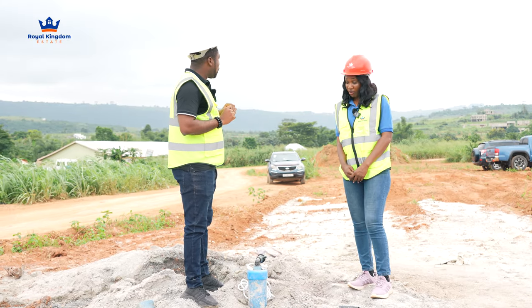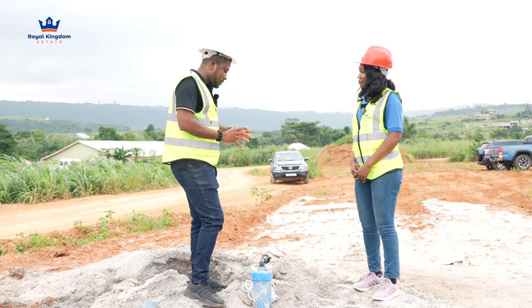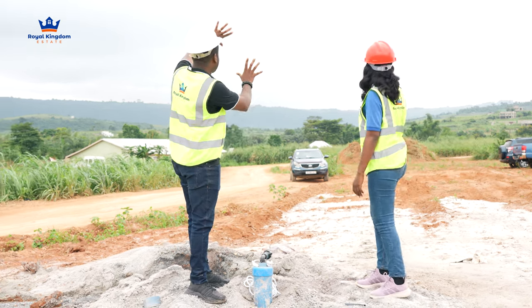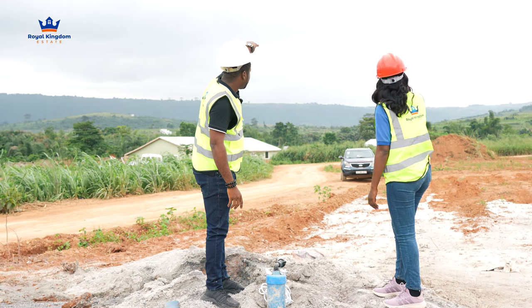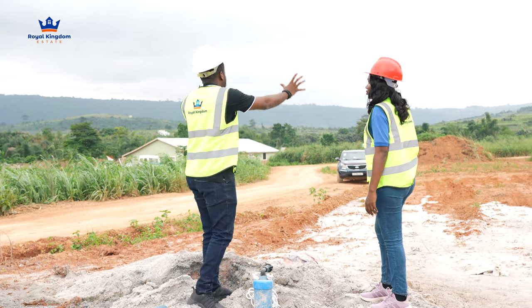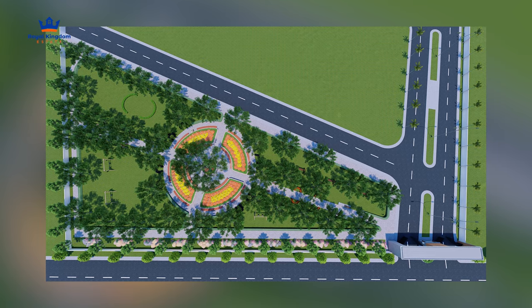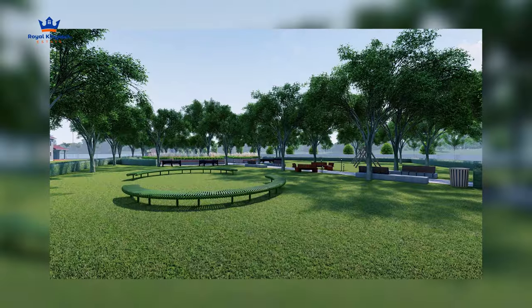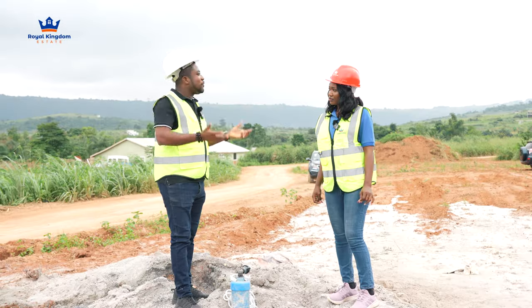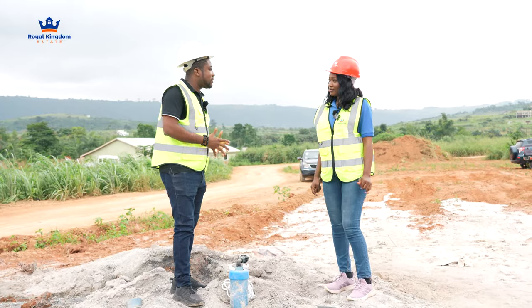Wow. Okay. So the reason why we place it here is that from this portion moving right up to where you have the sand, just right there, the whole of this space is going to be a green park. A green park? Yes. And in the near future, before the year ends, when you come here at the entrance, we want you to come and see the finished product of the green park.